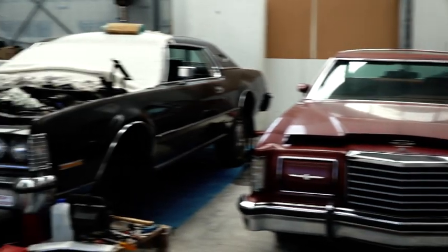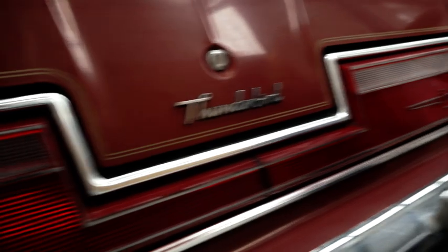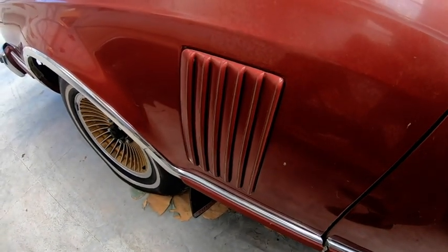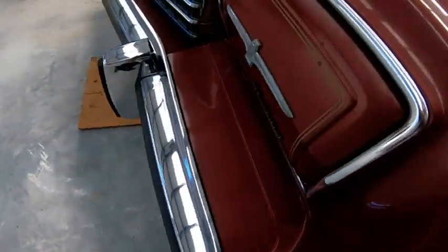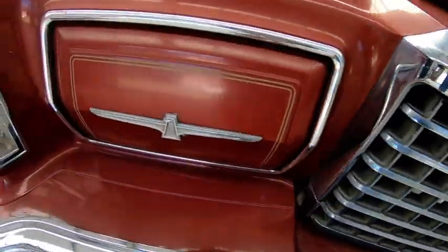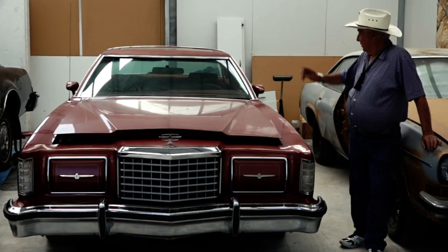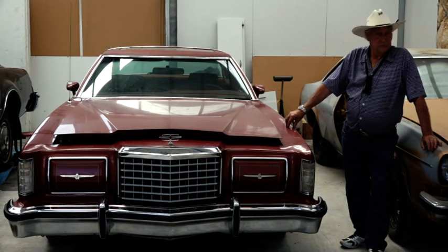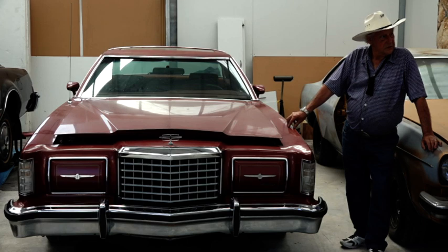This little guy next door, this is the '78 Thunderbird. I bought it from an older couple who had lost their license over in Oregon, and it's original paint. It's actually got a 400 cubic inch motor in it, which is quite good. It's got an electric moon roof. It's quite a nice car. It's only done 78,000 genuine miles, so it's not even run in yet. It hasn't done 100,000.